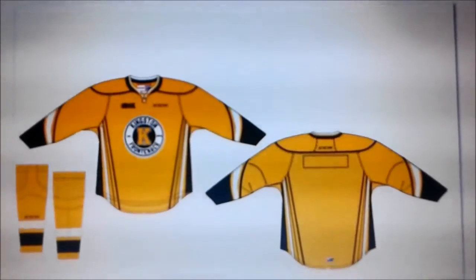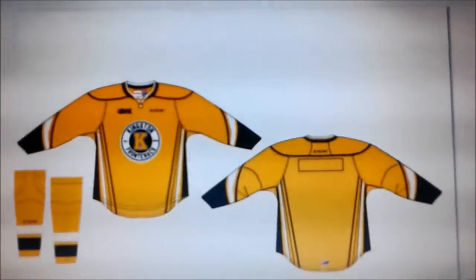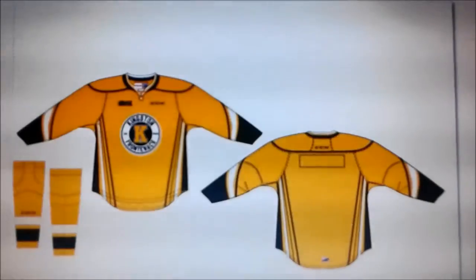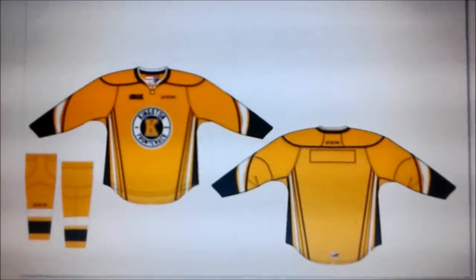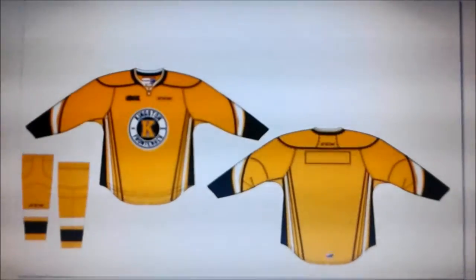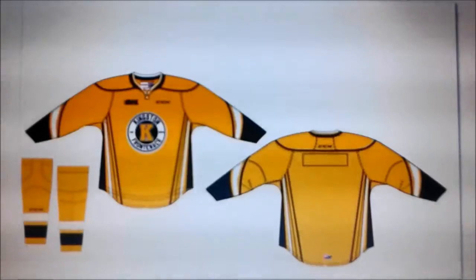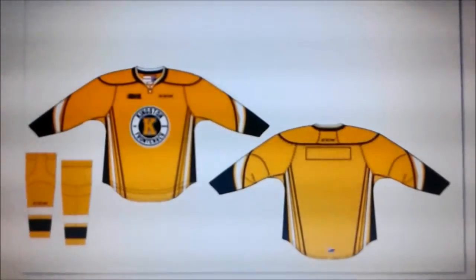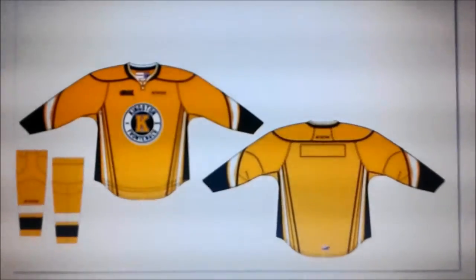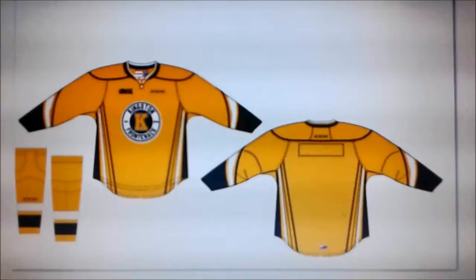Like, if you're going to use another team's jersey template, in my opinion, you should use a good template. Like, for example, use the Detroit Red Wings template, or use the Chicago Blackhawks, or the Montreal Canadiens. Use something that looks good. Like, if you're going to use a jersey template, folks, I don't recommend ever using the Anaheim Ducks current jersey template as of 2016.